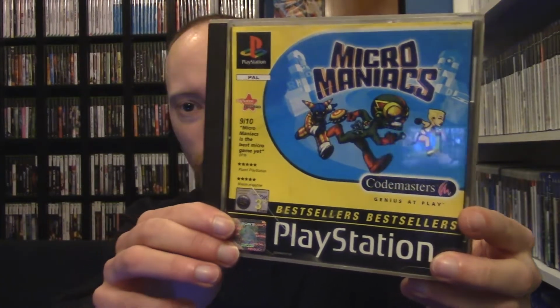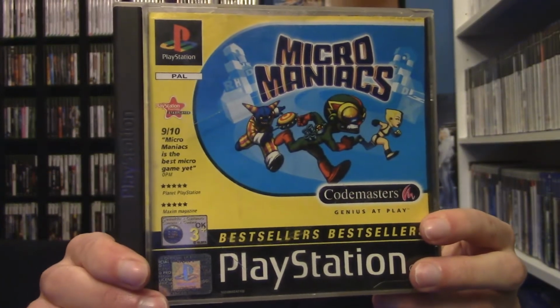And next up from the same place, Gold Mine, I picked up Micro Maniacs for the PlayStation 1. This is very much like a Micro Machines racing game. It is very cool, it's very amusing. Funnily enough, it also has a widescreen feature, which is very cool for a PlayStation 1 game, although it's a little too zoomed out, so I prefer to play it in 4:3.